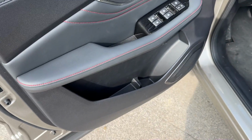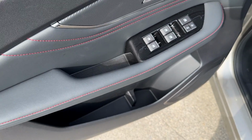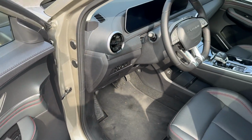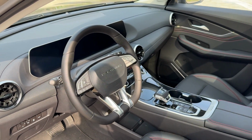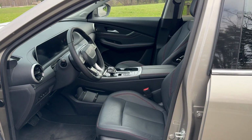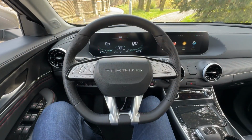And look at this, for example, the nice materials here, and then this is divided into 2 sections. Nice red stitching, and this is the view that you have on the dashboard. So the dual 10.25-inch screens and the lovely seats. They also have the massage, which is very good. So here we start with the wider view.